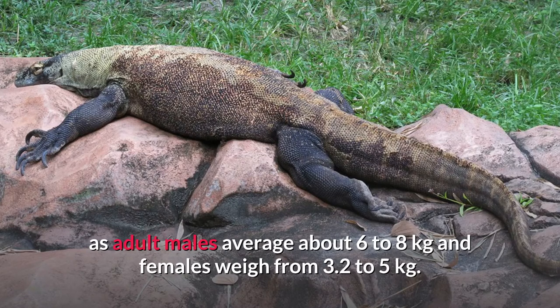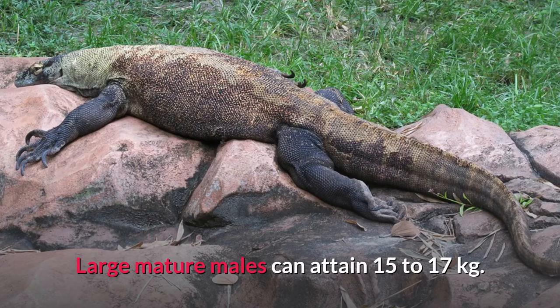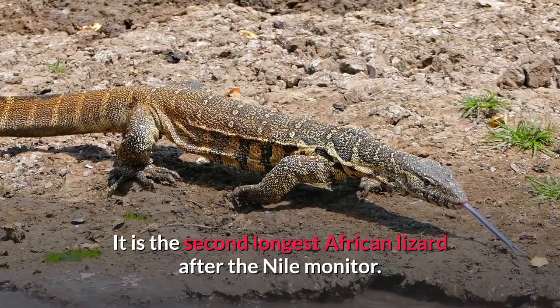Description. The rock monitor is the heaviest bodied lizard in Africa, as adult males average about 6 to 8 kilograms and females weigh from 3.2 to 5 kilograms. Large mature males can attain 15 to 17 kilograms. It is the second longest African lizard after the Nile monitor.